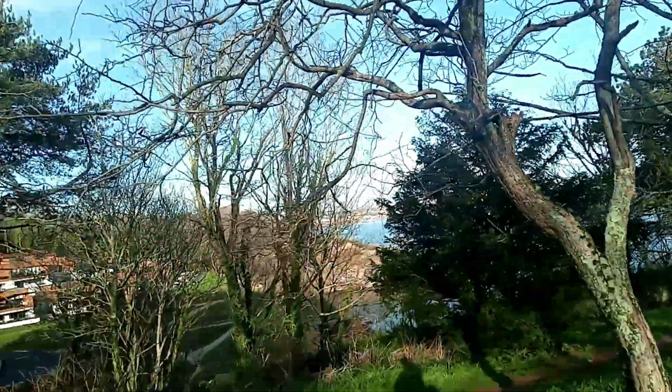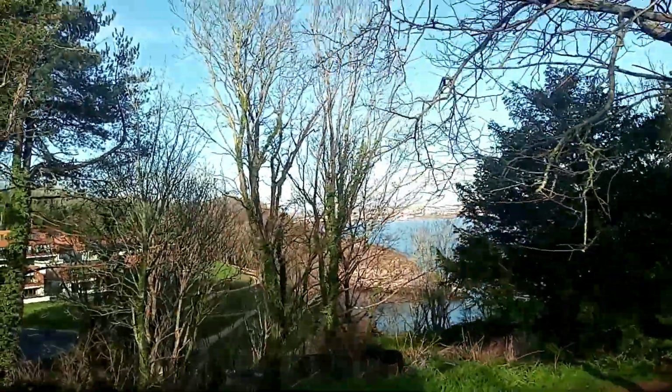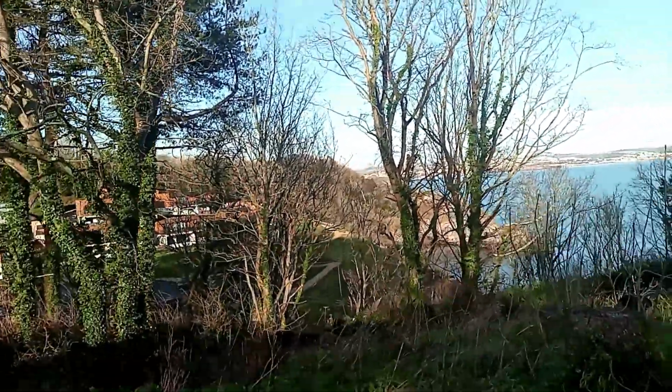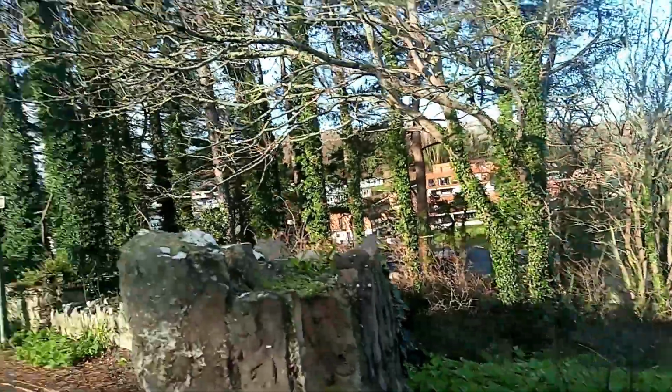Alright, over there is Cheston Cove and Elbury Cove, which is lovely in the summer to go for a little swim in there. It's very nice and sheltered.